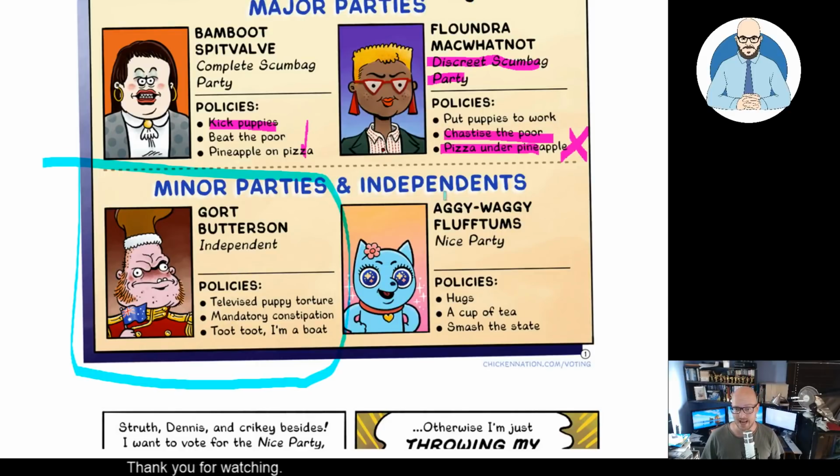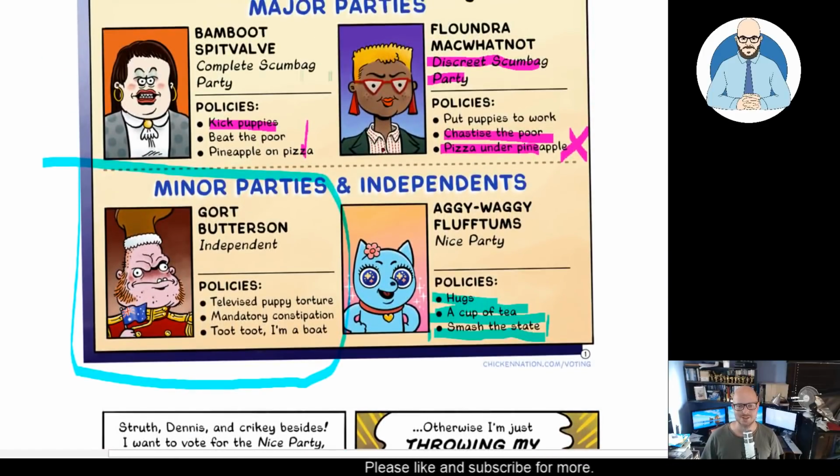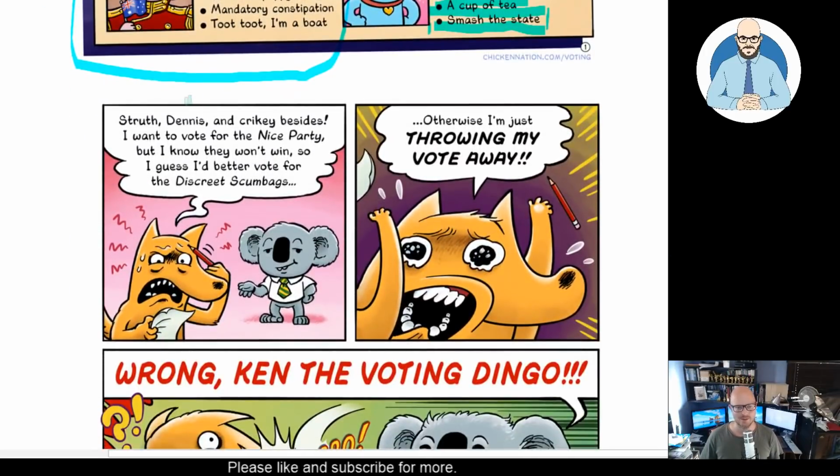So we've got the Aggie Waggy Flum Tums Nice Party. And their policy is hugs, a cup of tea, and smash the state. Oh, I wonder who these parties represent. I wonder who they represent. Let me know in the comments who you think these four are. Let me know. So here we go.